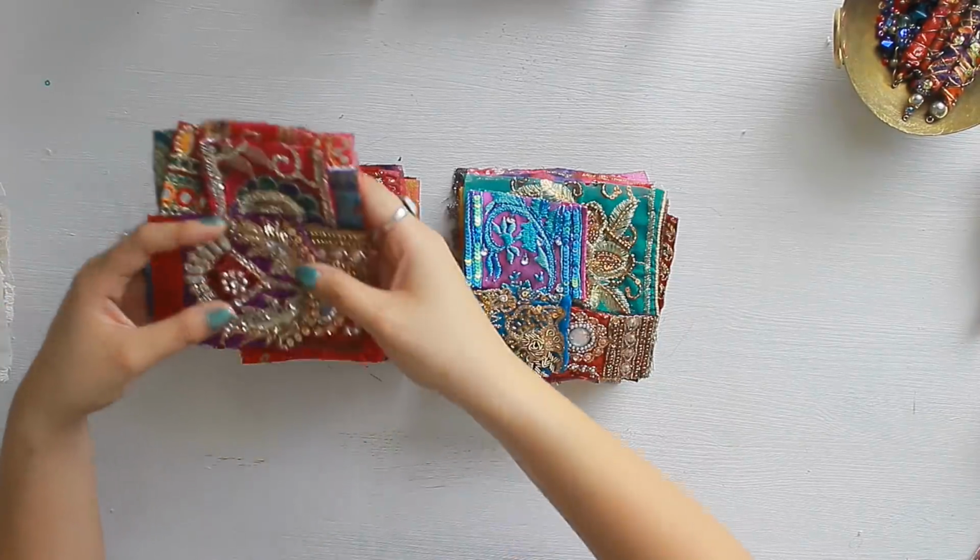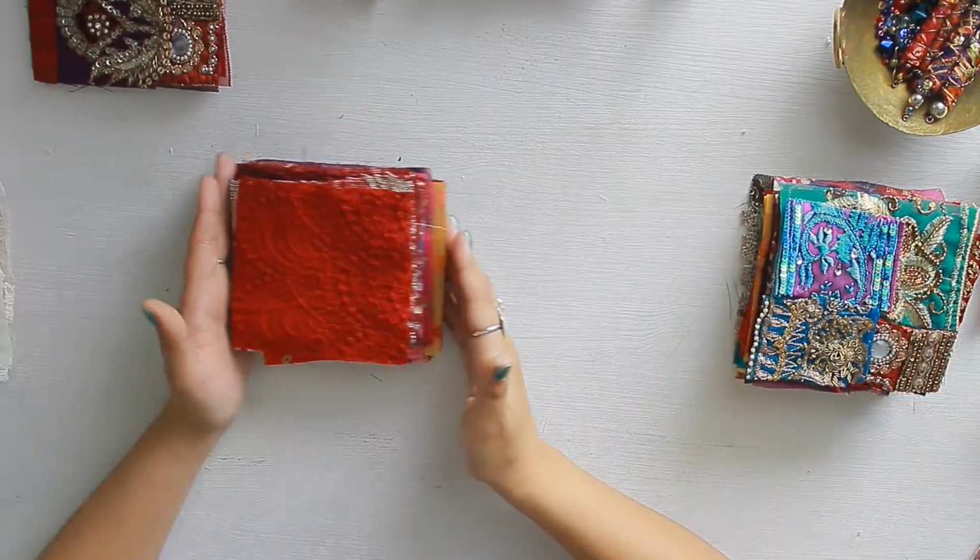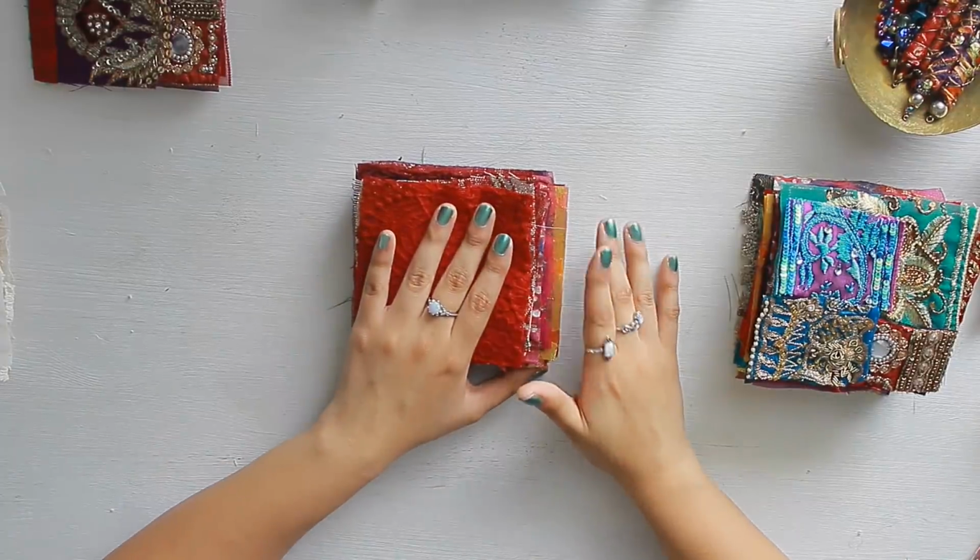To start off, let me take off all of your beautiful sequined textiles to show you the fabrics that you will be getting in your kit.